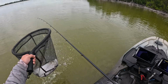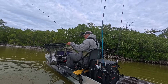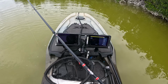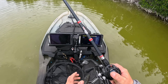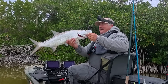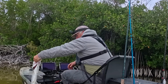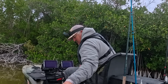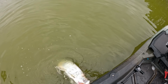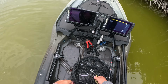There we go. Tarpon number 2. That was maybe 3 or 4 casts later. I think we found some fish. Look at that guy. A little bit bigger than the last. Thank you so much for that bite. Bye-bye. Boom! Let's go.